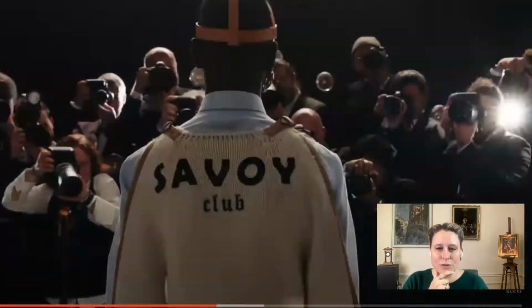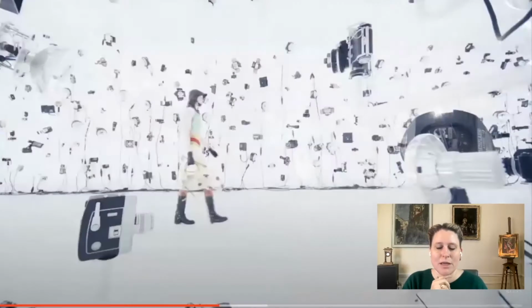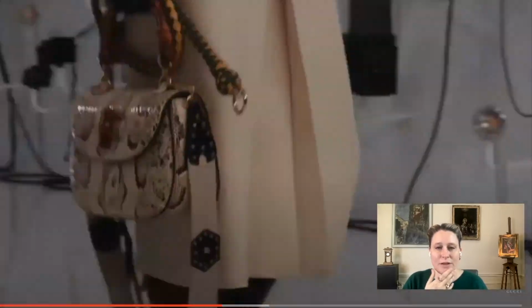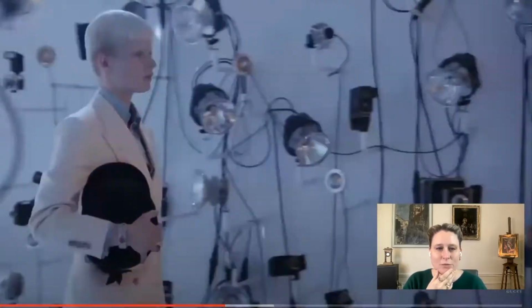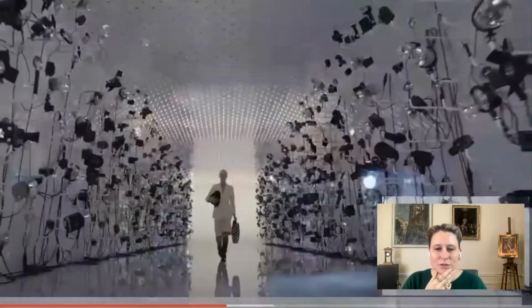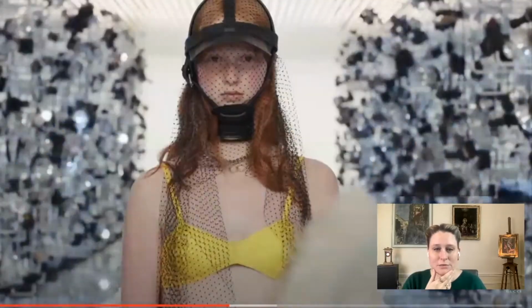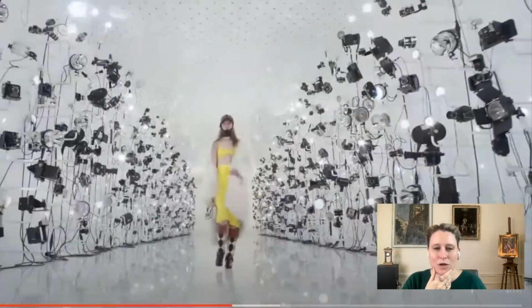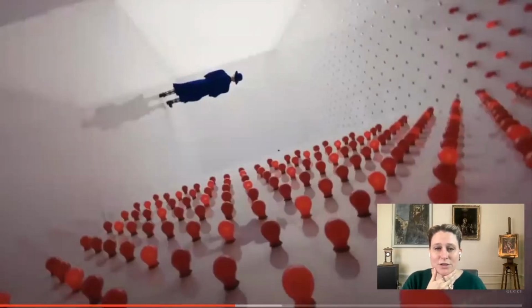With short pants, and again, the Gucci riding boots. Okay, the Savoy Club. Maybe they'll do a version of that without the Savoy Club. So here's a skirt version of the dress that we saw earlier with a very intense model. I think there are like 94 models in this show, so we've got a lot of room to cover. Another great short suit with a polka dot bag. Why not? Yellow bra top and matching skirt with a bit of lace to cover it up.